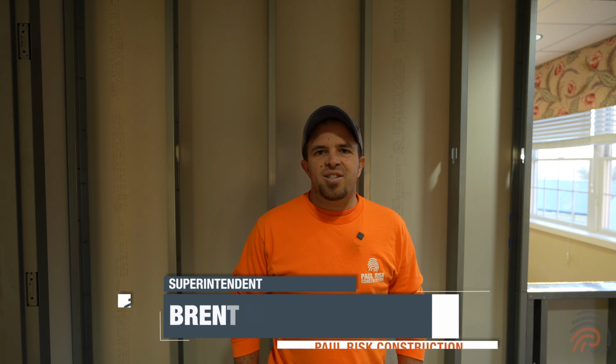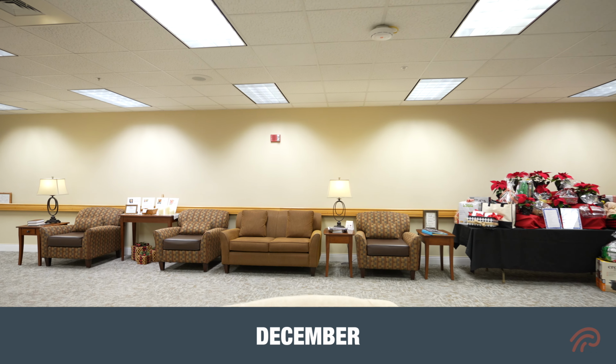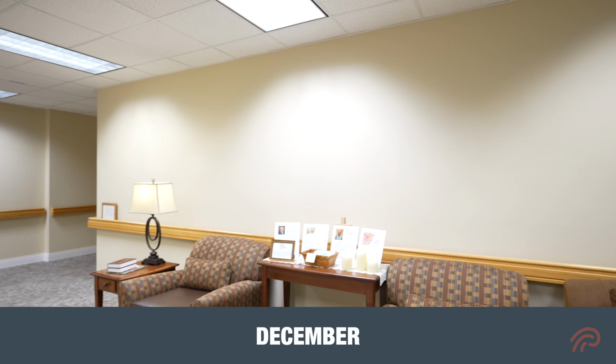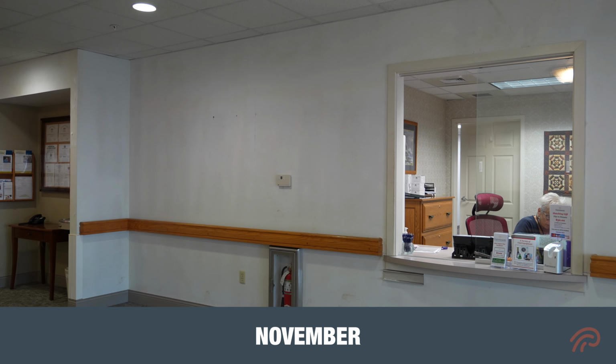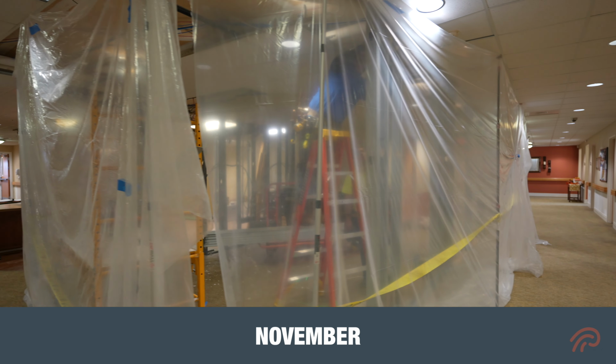We're working on the front entrance, the lobby area. We have everything painted for the most part down there. Some more ongoing work at the front desk needs to happen, and that will all be buttoned up down there.